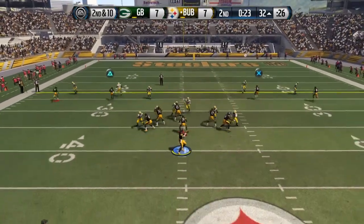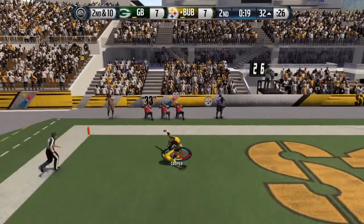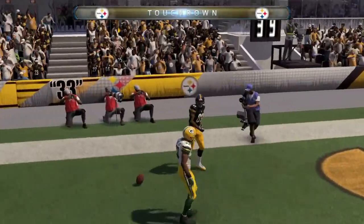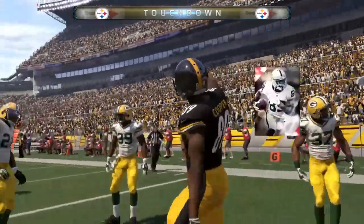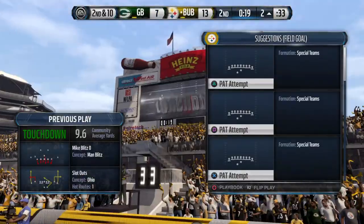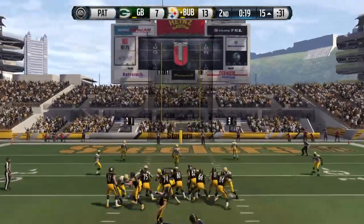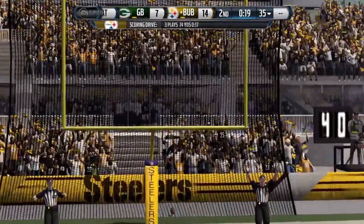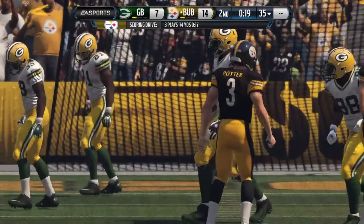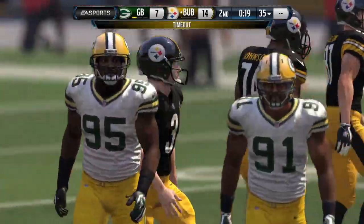2nd and 10. Here's the long throw by Roethlisberger. Has it. Touchdown. A big touchdown right there. They're almost sure to take the lead to the locker room with that score. All touchdowns are big, man. They're all exciting. They all make you feel great. And right now, the offense, they are feeling great about what they did on that last drive.